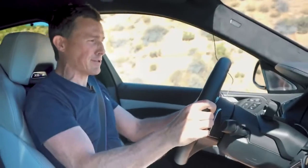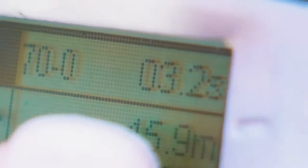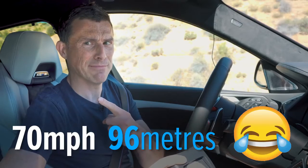Oh my goodness. Whoa. So this braked from 70 miles an hour to 0 in 45.9 meters, and it took 3.2 seconds, but I was actually going over 70. Let's see what I did from 100 miles an hour. It took 91.9 meters from 100 miles an hour, and that took 4.4 seconds. The Highway Code says that you should be able to brake from certain distances to these figures here. So this BMW did considerably better.